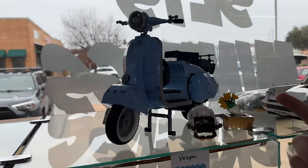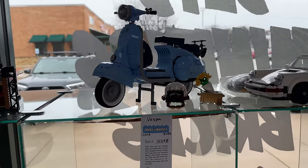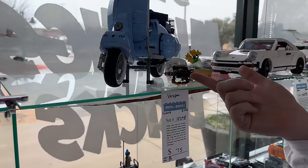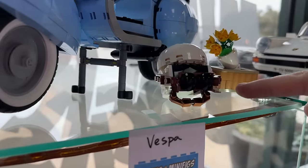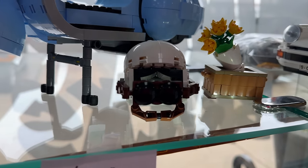I don't know why, and let me know if you guys see the same thing, but every time I see this set, I look at this helmet and I just think it's a hermit crab for some reason. And I know those are supposed to be goggles and that's a strap, but it just looks like a hermit crab, and it's like the little claws, right? I don't see that. Well, actually, maybe he's onto something.